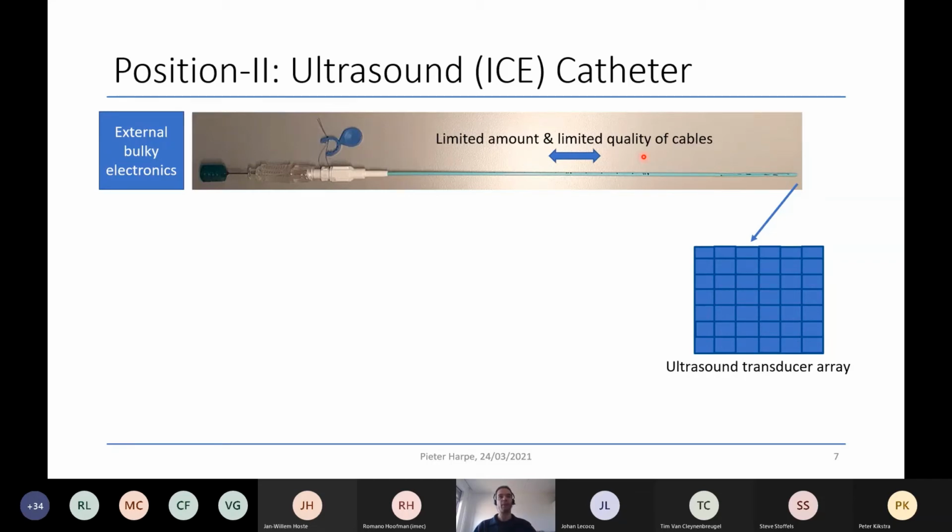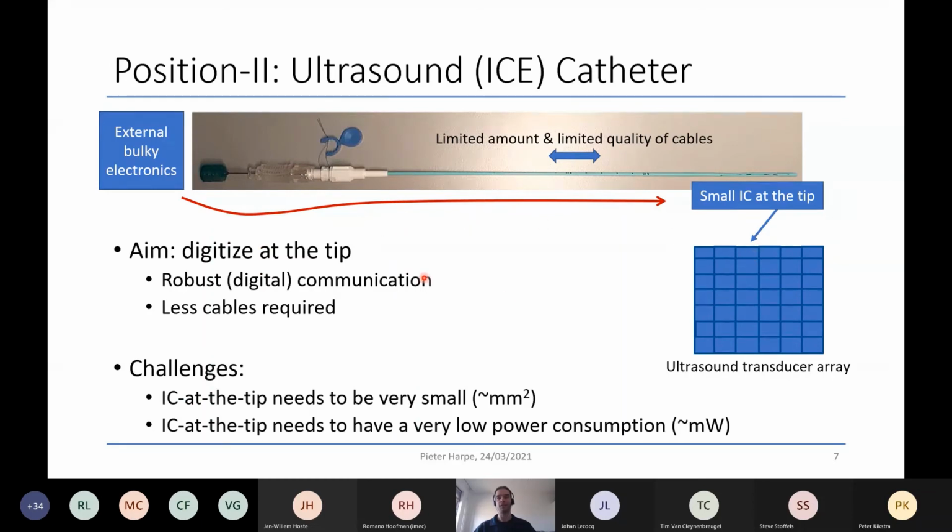So that's why in this project, we aim to move at least some of the most critical electronics towards the tip. And then actually at the tip near the transducer, you can locally already digitize the signals from the transducer. And that enables you to have digital rather than analog communication along the catheter. And it has two advantages. First of all, the digital communication is more robust compared to the analog one. And secondly, you can do all kinds of smart digital things to reduce the number of cables. So in that way, it's expected that you can improve your image quality.